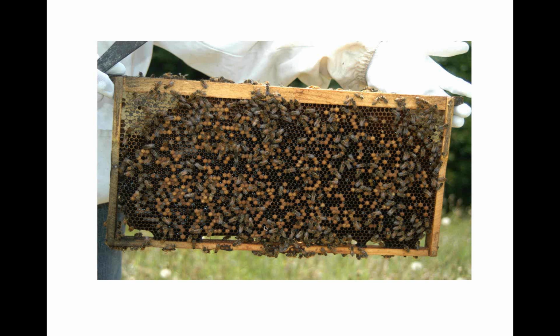I have done it successfully numerous times, and what I do is I'll remove several frames that the laying workers have laid on, like this particular frame. I would remove, and I'm going to remove another frame. I'm then going to put in a frame of brood that is emerging that day or the next day, and then I'm also going to put in a frame of very young milk brood, a very young larva.